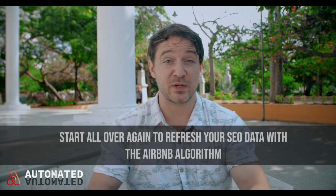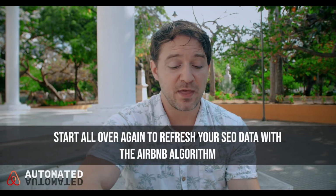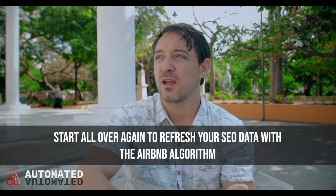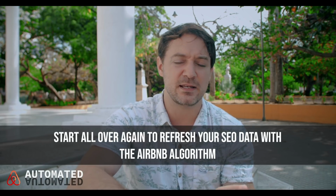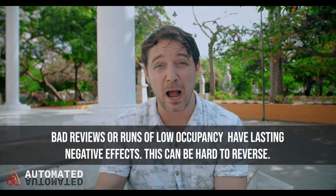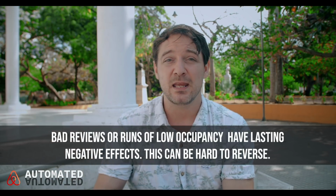Number 6 is another one that you can do for free. You can simply relist your property. Let's say that you don't have good SEO, you don't have a good title or description, and your photos were junk for a bit, and you didn't have a pricing strategy, and you did this for a while. Your listing is underperforming because it's got a bad track record for a while. So Airbnb's already decided that your listing's unpopular, and it's already dropped it in search.